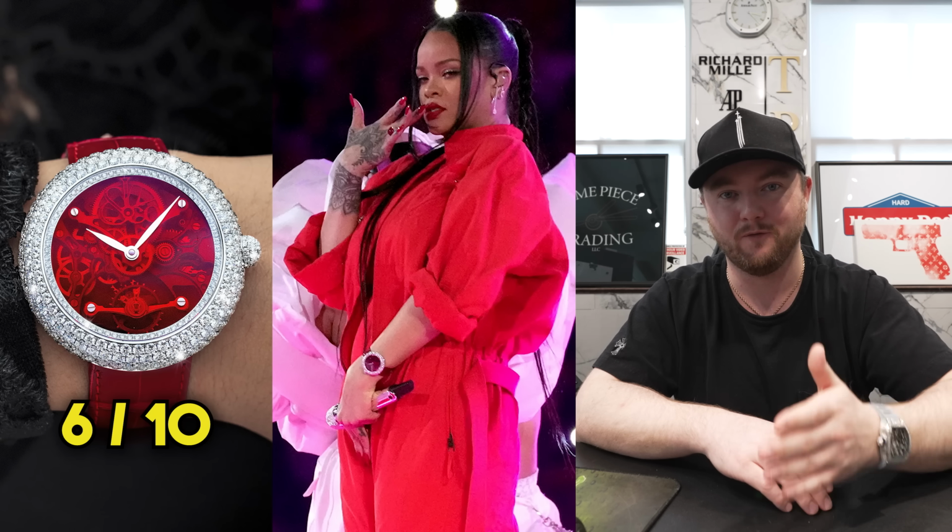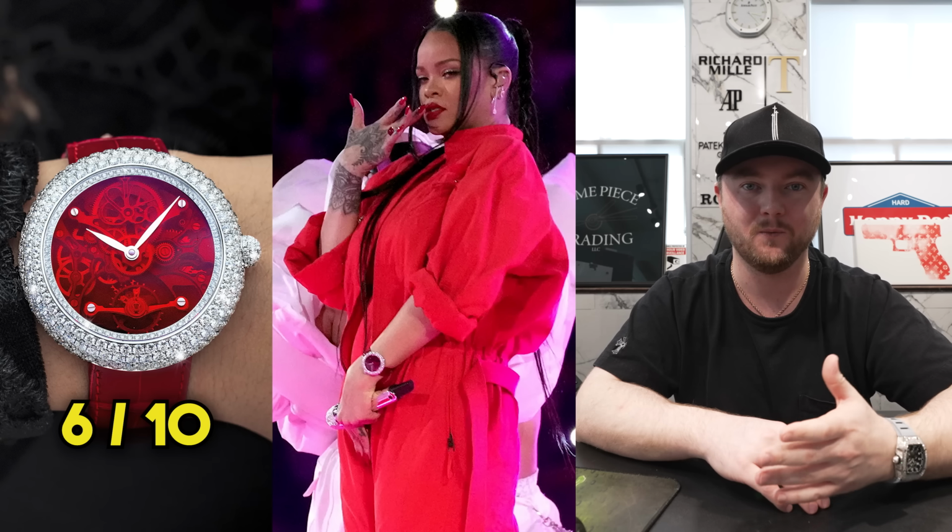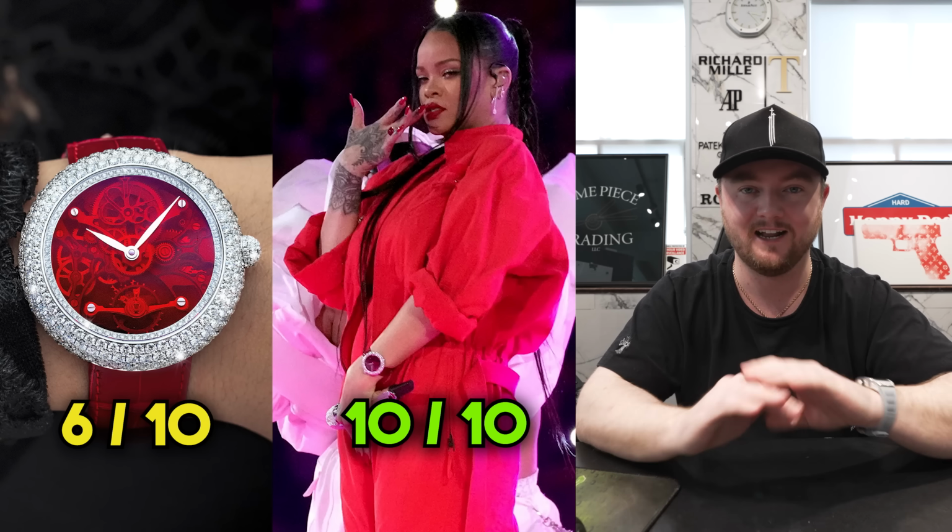All right, so guys, all due respect to Rihanna, I'm gonna have to rate this in 2 different categories. I know you said my personal opinion on the watch, but starting off, Rihanna is one of the most iconic figures in the industry as far as singing, rapping, songwriting goes. Absolutely phenomenal performance in my opinion. Loved that she wore this Jacob. For the watch, I'm gonna be rating this a 6 out of 10. For the performance, the setup, the overall look with the matching outfit and the watch, 10 out of 10, no questions.